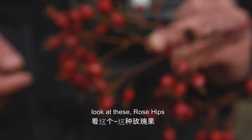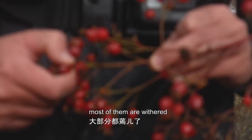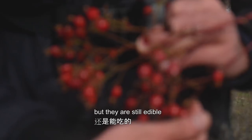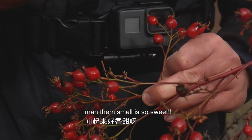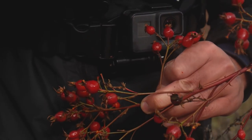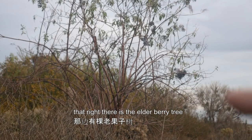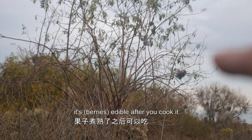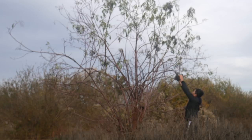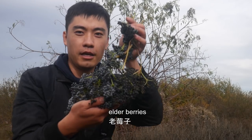Look at these rose hips. They're late in the season, so most of them are withered, but they're still edible. Man, the smell is so sweet. So good. That right there is the elderberry tree. It's edible after you cook it. Elderberries.